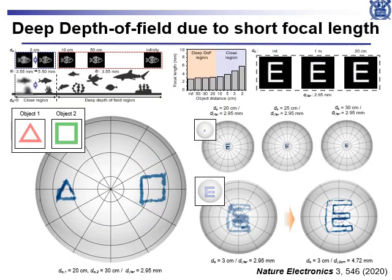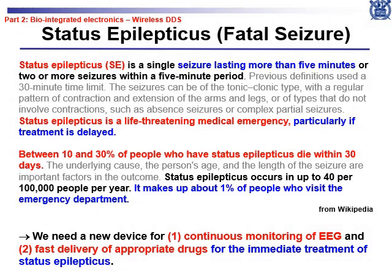We also demonstrated deep depth of field imaging. With a single image distance, in other words, with a fixed distance between the lens and the image sensor array, we could perform successful imaging for both a close object and a far object. That was the end of the bio-inspired electronic part.